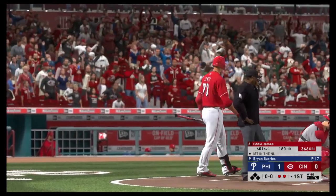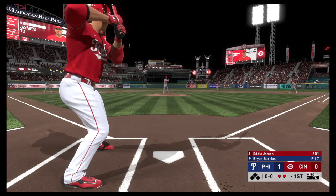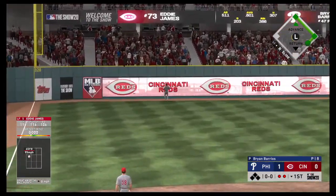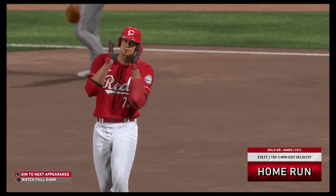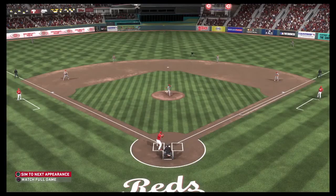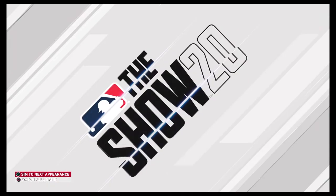Stepping into the box, Eddie James. Fully in effect these days as he's potentially closing in on a historic triple crown. He leads all 3 categories. Oh, this is hit high and deep out to left. Gone. Big dog's gotta eat. Solo shot here to left. So he just continues to club the baseball at an alarming rate. And with it, the Reds have tied.